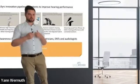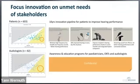Just to show you what this jobs to be done perspective, because it is solution free, because it is about the needs of, for example, patients and audiologists, and not about the solution itself, can really be a powerful thing for many, many years, because needs stay very, very stable. Of course, it depends on the solutions that they have at hand. But you see here, we did the same process that we mentioned before with patients and audiologists. The quantitative study here was with 600 patients around the world and 80 audiologists, I think in two countries.